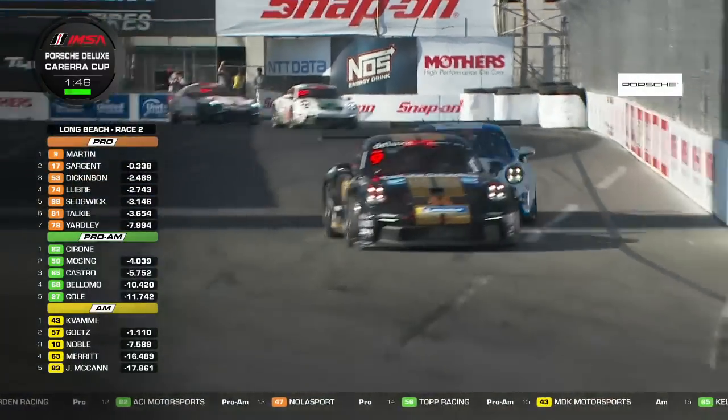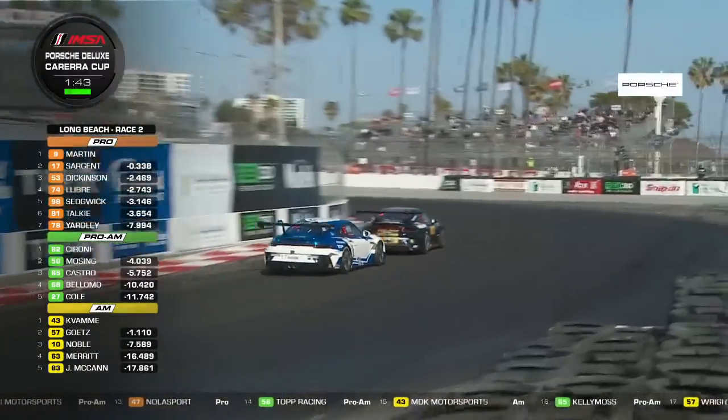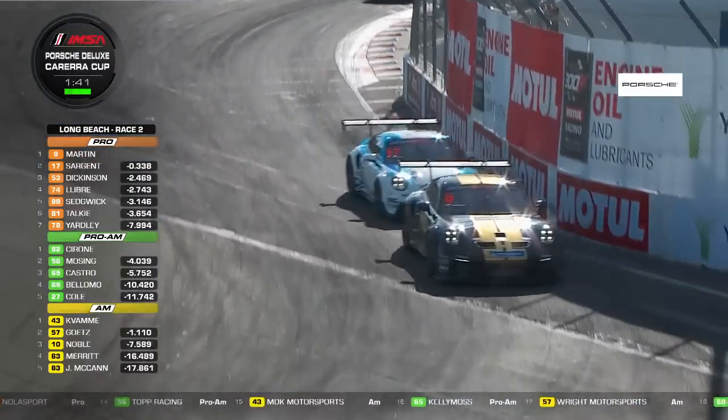You're absolutely right. He's picked his way through there, Jeremy. No, I'm not decrying what he's done. He has passed a lot of cars.